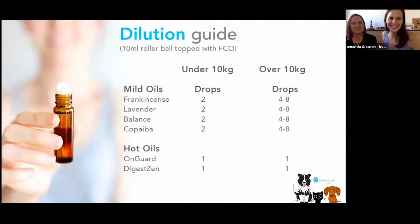So as we mentioned, here's our dilution guide, and it's really just based off of creating your own 10 ml rollerball. So there's the difference between under and over 10 kilos, and then the differences between mild and hot oils. So the milder oils, as you would know from using it with yourself, sometimes you can use more than 1 drop, but with the hotter oils, this is really important that you don't overdo it. I always like to give the example of if you're cooking and you're making a chili-based meal, it's very difficult to take that chili out of the meal rather than add more if you need more enhancement. So we always suggest start low, and then if you need to add more, if you're not getting the desired result you're after.